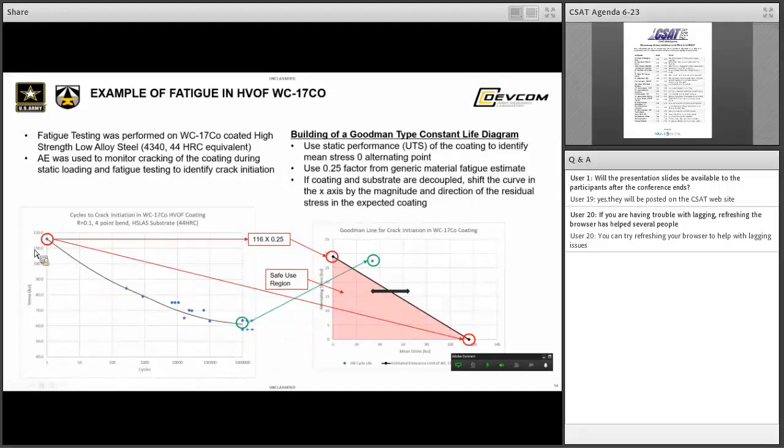So if you take this single cycle data point and you multiply it by that 0.25 factor, you get something like this. Here's your UTS, there's your design space, and oh, here's your endurance limit, and that's about where it plots. So it's kind of interesting. A wide variety of materials will plot this way and show pretty good results. Now I'm showing this arrow here because if we weren't connected to a substrate, if we were just evaluating the coating itself, we might then have to apply some residual stress factor to shift this curve back and forth.